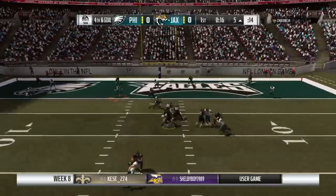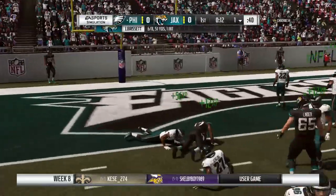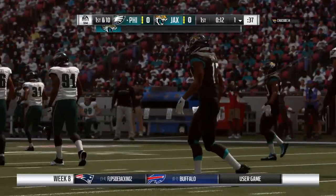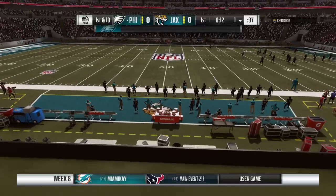Fourth down, Brissett. The quick slant caught. And now this is going to be close. The defense says they stopped him, and they did. They're turned away on fourth and goal. And this Eagle defense stands tall down near the goal line.